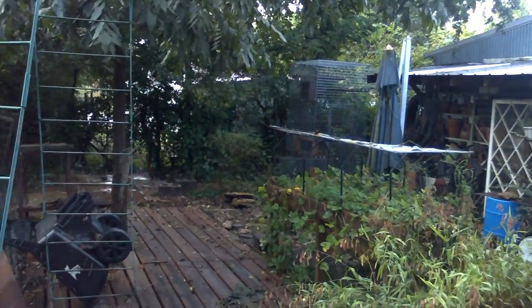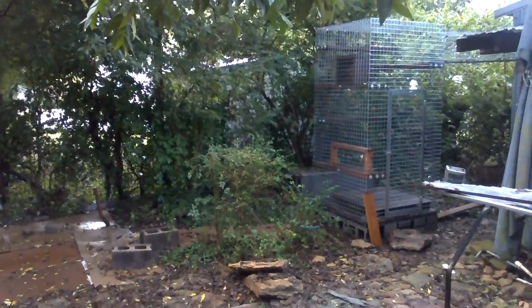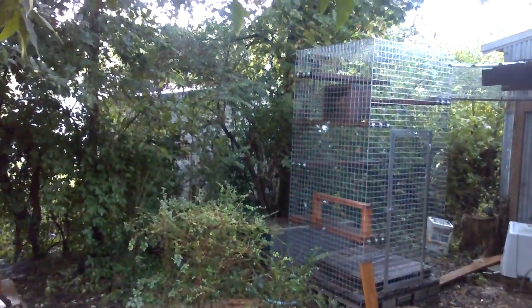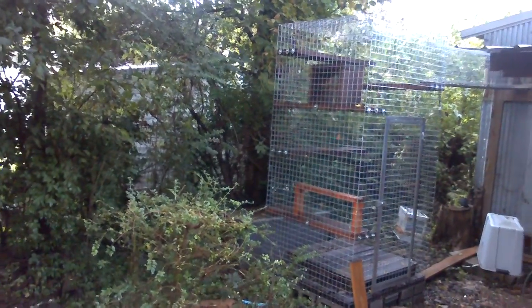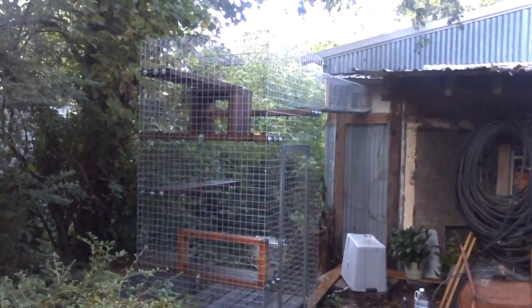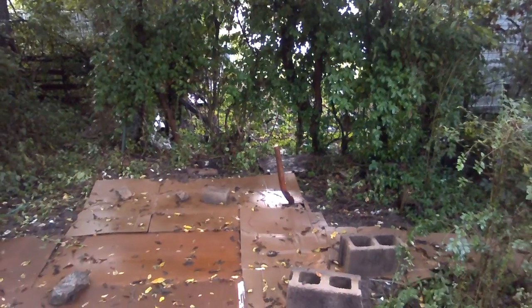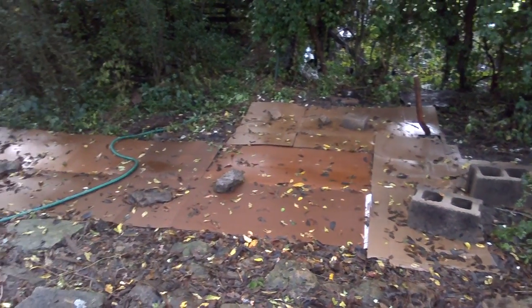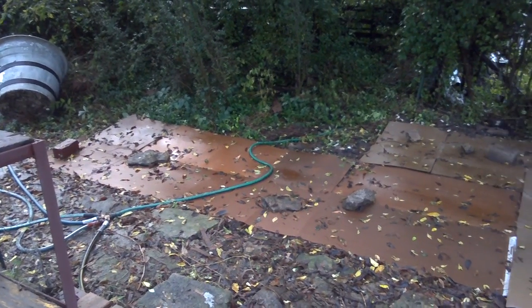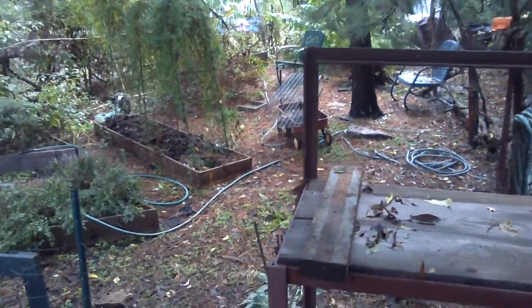Getting ready to add to this habitat. Come over and take a before video of it. We're going to be putting the habitat in about where all that cardboard's sitting. We're going to have it fill up with new enclosures coming very soon. We're also going to put them over here.